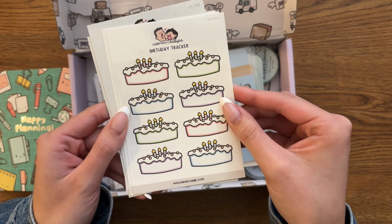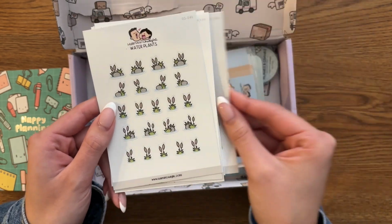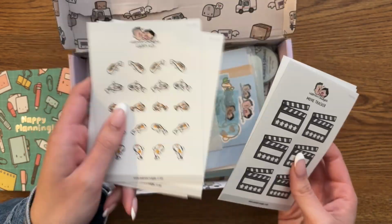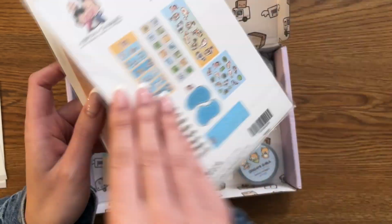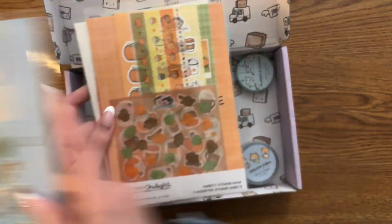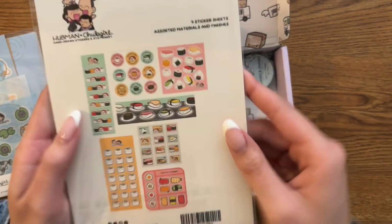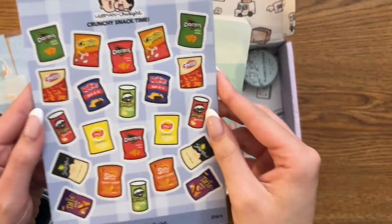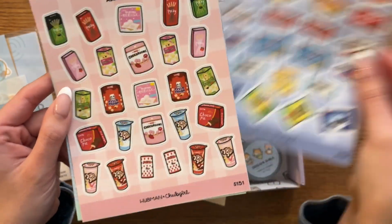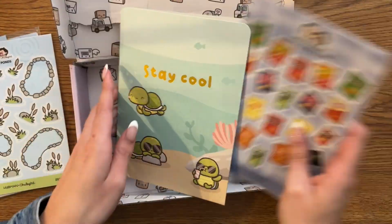In today's video, we are going to be setting up the month of November in my bullet journal. But first things first, I have a package and I am so excited about it. Anytime that Hubman and Chubgirl reaches out to me, I swear I am like a kid on Christmas. I love their stuff so much, and I get super excited anytime that they reach out about wanting to work with me. So you'll see me here opening up all of the goodies that they sent over, and I chose a lot of sheets from their Calm Koi Palm collection, which is what we're going to be using in my monthly spread in today's video.